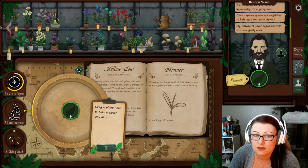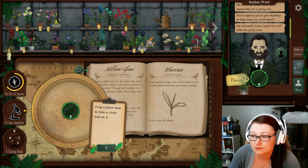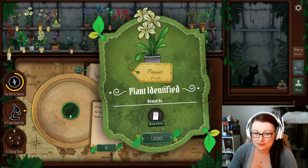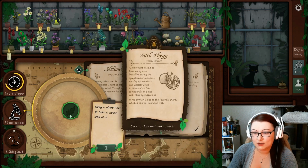It's the only one that said anything about soft leaves, so let's try it. Yes! I'm getting kind of good at this.